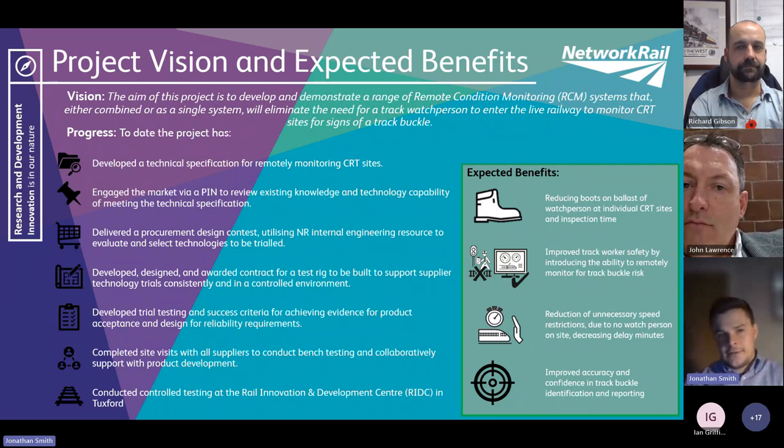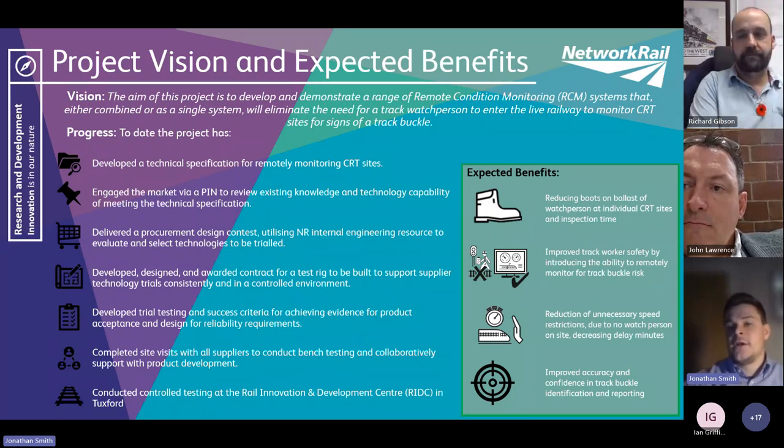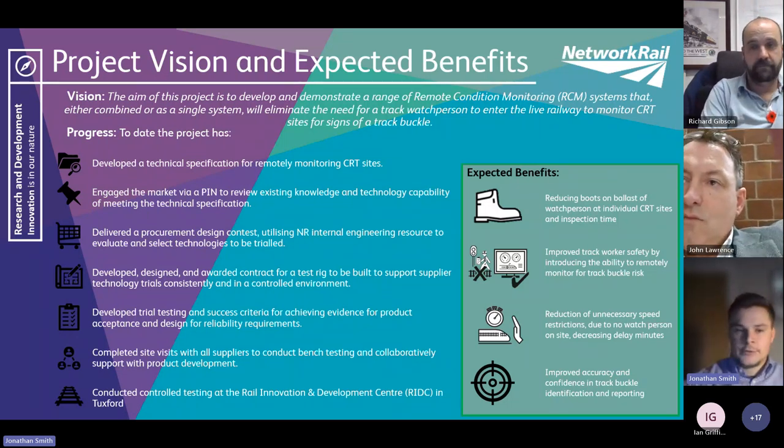And then finally, the last thing we've done to date so far is conduct those controlled tests at RIDC, the Rail Innovation and Development Centre at Tuxford. And that was completed in August. And really, there were a few things driving that.